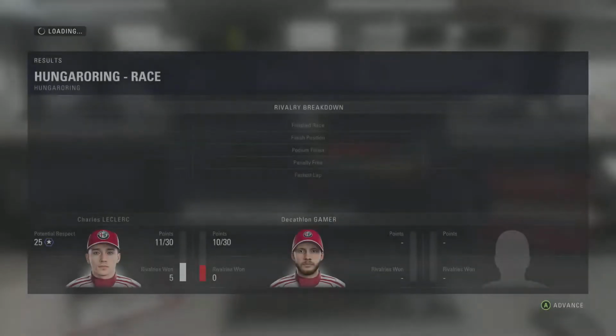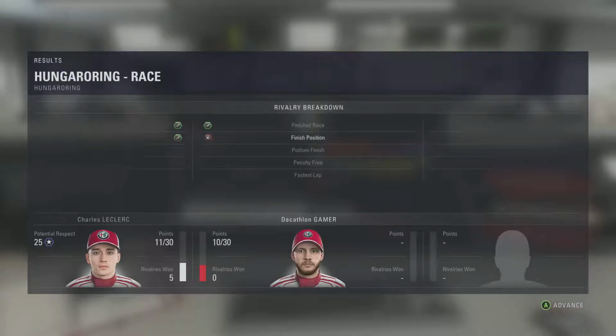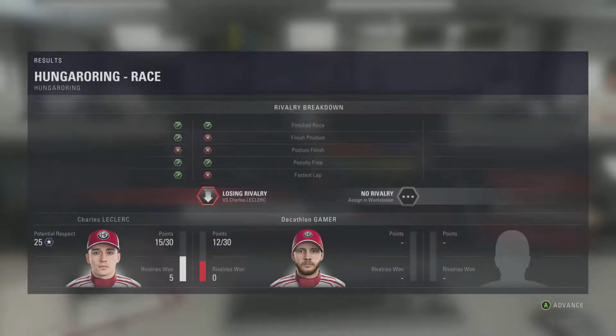We've got one more. And here we go again. I lose 2 more points to Leclerc. So another race weekend where I lose 1 point, he picks up 15. He picks up 5 and I pick up 4.